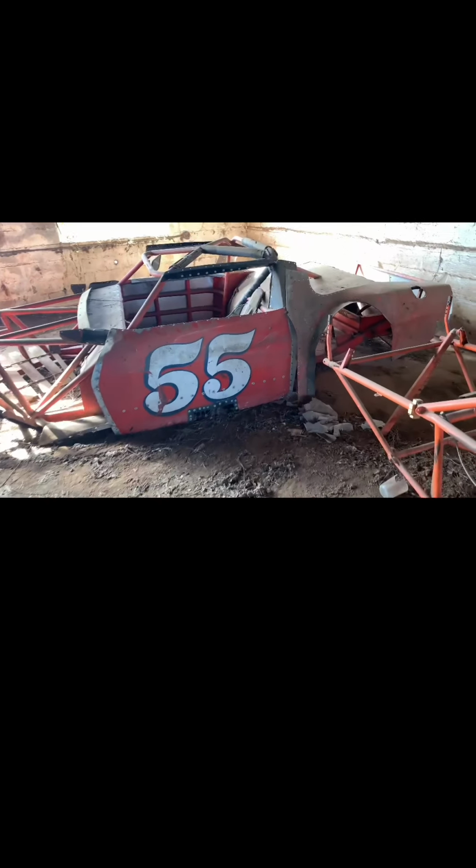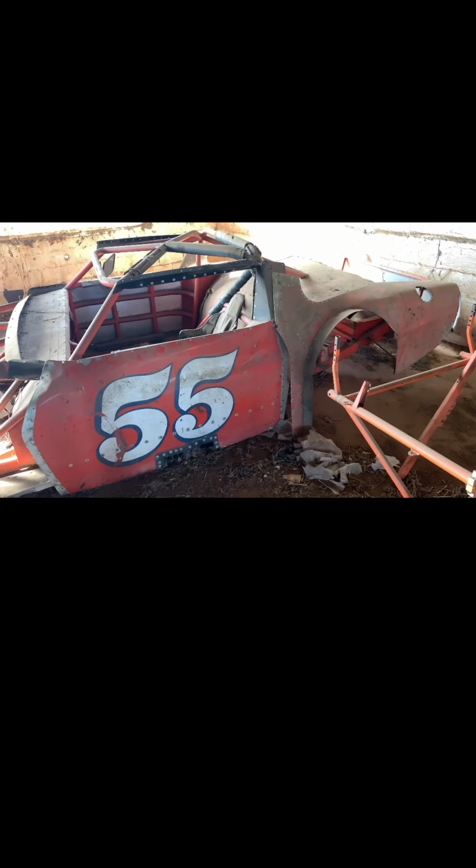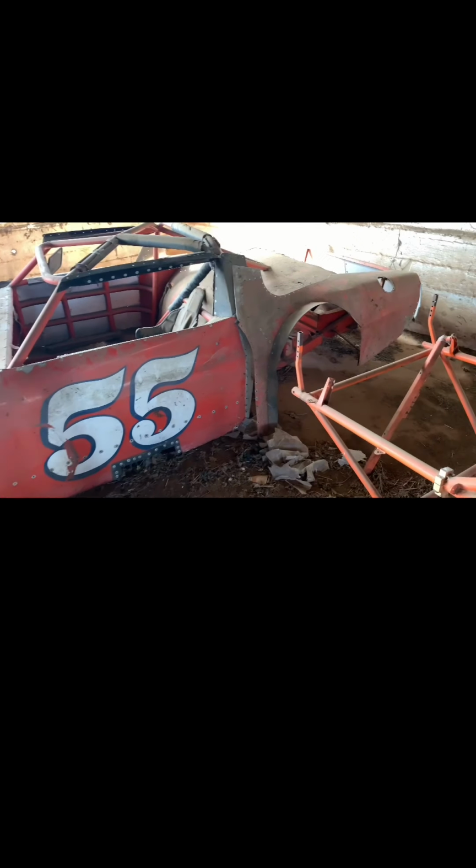The body on the car is, we still have the quarter panels. We're going to order a new five-star body for the car, but we do have some patterns to go by and where everything hung at. But this was a professional built car, professional built super late model. They've come a long ways, but nonetheless, this is back in the glory days of the All Pro Racing Series.